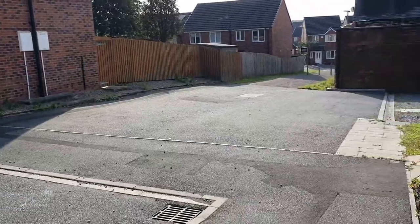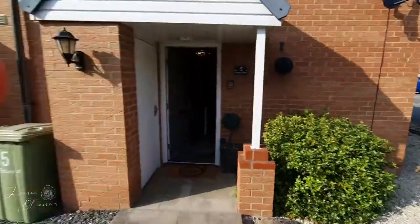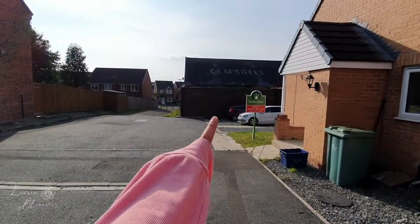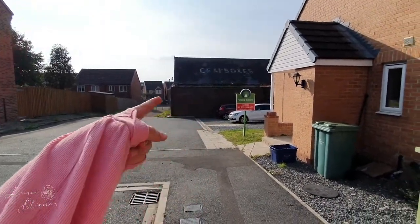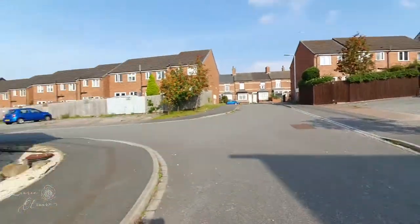Ooh. Josh is bringing all our stuff in. So this is the street. This is literally outside the house. The car is parked here. That's the space, and it looks like there could definitely be space for two cars as well, which is great. It's a pretty quiet road.